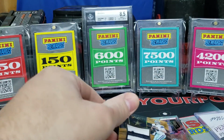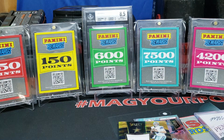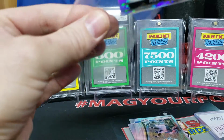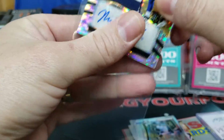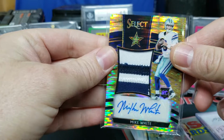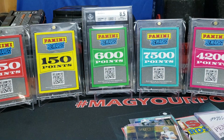Yeah, get the other big sleeve out here. Get that sleeved up. We'll do a quick recap here. Got two decent hits, including a First Off the Line RPA. Two color, lots of stitching, all on sticker. We'll see how he ends up doing if he ever gets a chance to play. I always wonder about QBs.